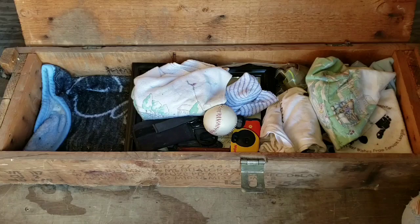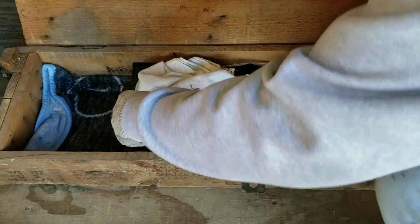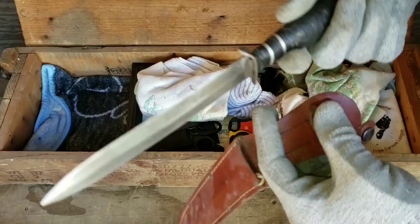Here's a baseball. Pentucket Red Sox. So I'm not too sure about baseballs, but whoa, hold a second. Whoa. Look. Uh-huh. We're getting better now. We found a knife. Alright, let's see. What do we have here? We have a knife. We definitely have a knife. I don't see any markings. We're a little loose here. We got tape here.